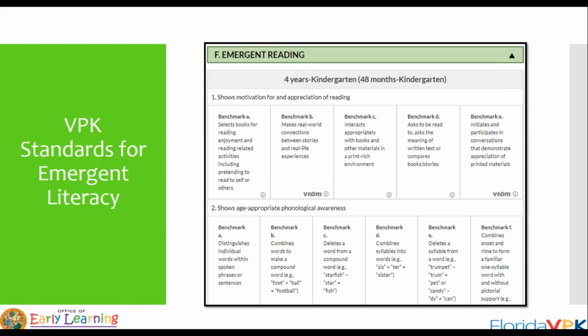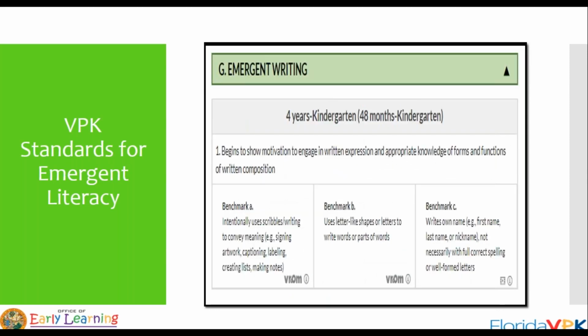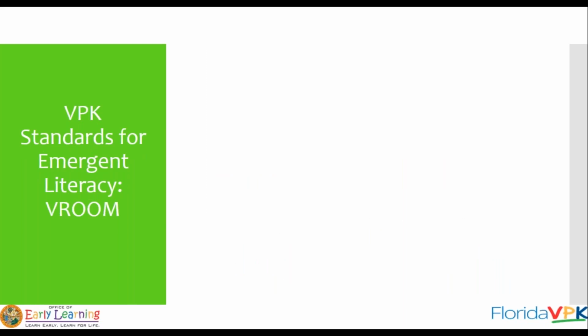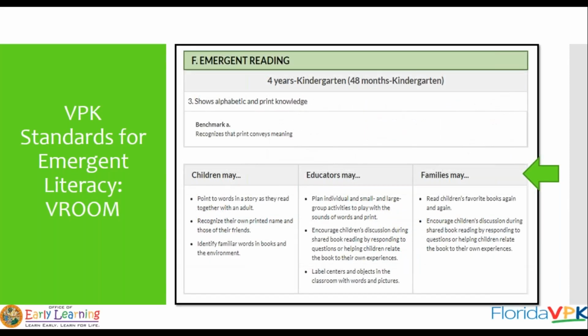Once you're able to click on that, you will see that one of the components that we're looking at here is emergent reading. And then you click on that and it'll take you into it deeper, and you'll look at the standards, and you'll also be able to view the different benchmarks. What you might have noticed too, as you're looking at the benchmarks, is the word VROOM. It's a tool that will give you suggestions on what teachers can do, what children can do, and how families can also help accomplish these goals for your students.